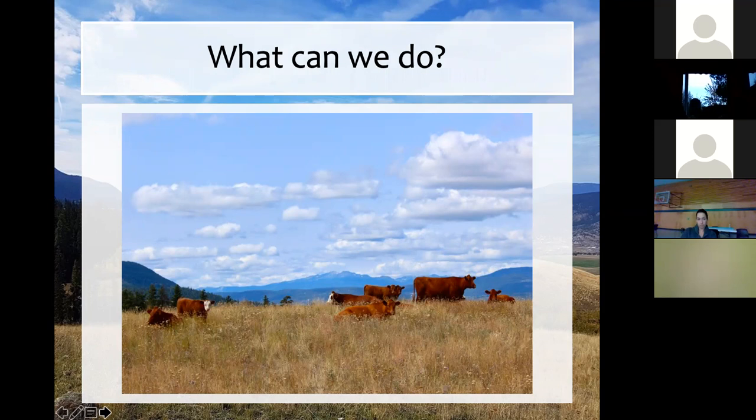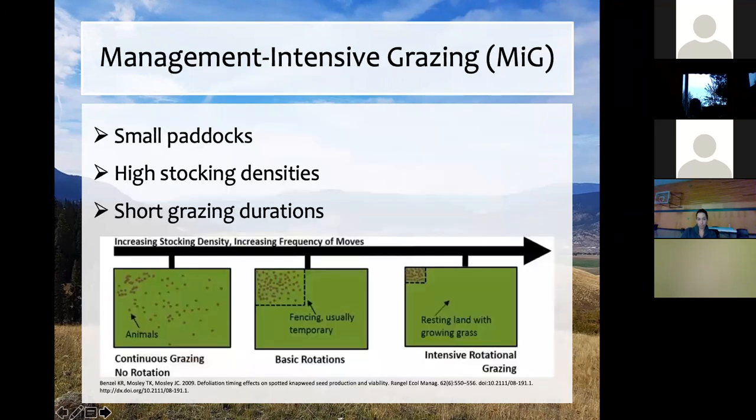One thing we can alter is grazing management practices. Management intensive grazing, or MIG, involves grazing small paddocks at high stocking densities, then moving the animals into fresh rested pasture, oftentimes on a daily basis through the use of electric fencing developments. In theory, this allows for more even forage use and the even distribution of manure, as well as plant recovery and regrowth post-grazing.